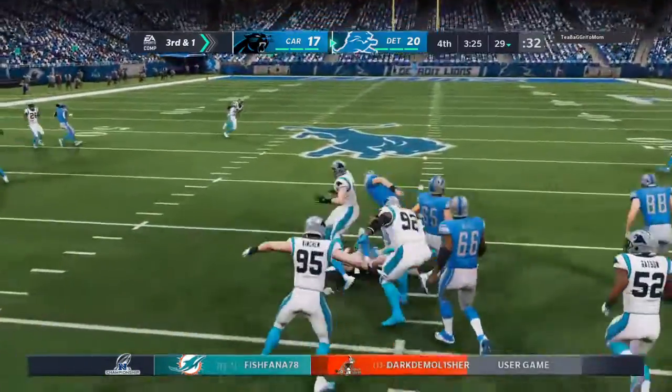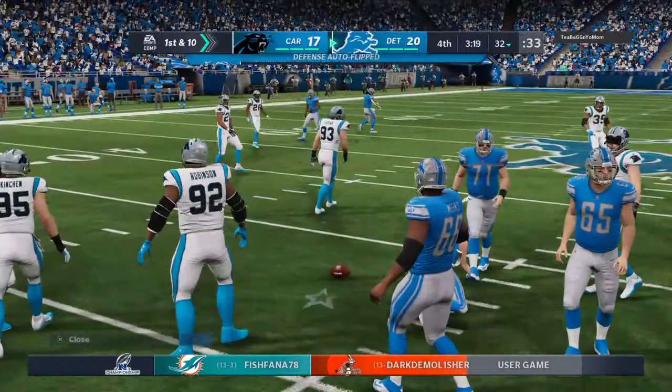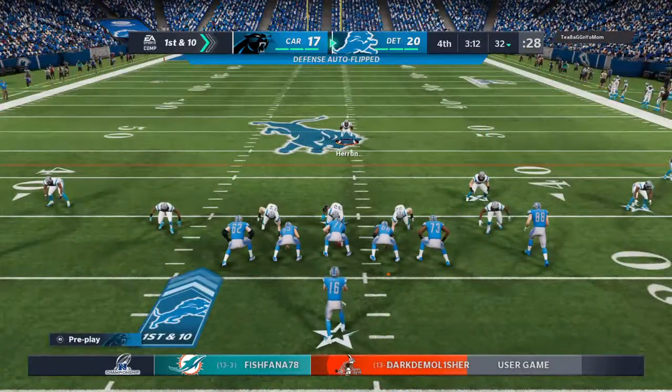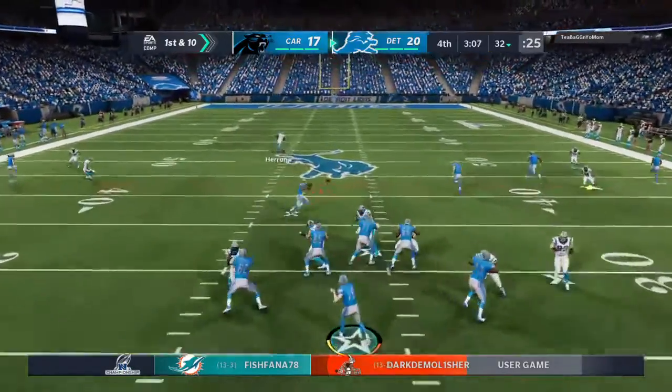He can run for it, and he will. And he is going to have a Lions first down by a couple of yards as they're able to convert there on 3rd and 1. Give him 3 yards and a fresh set of downs.